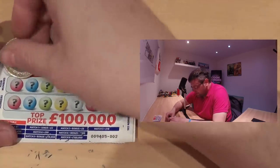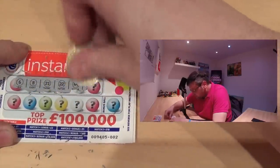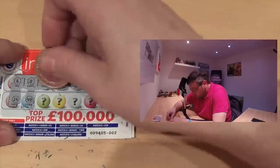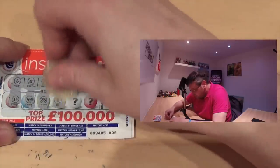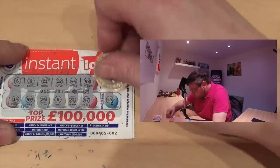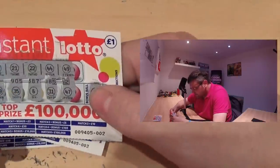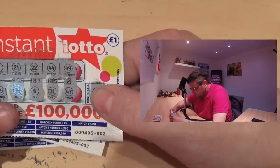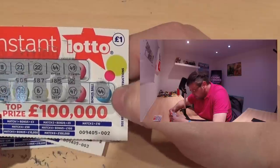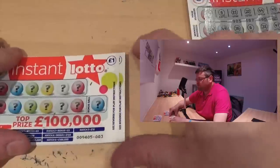Here we go again. Okay, 6, 8, 21, 22, 44, 49. 14, 49, 35, 6, two numbers. 31, 47, and a bonus. Yes, 44. So what have we got? That's a fiver, I think. So we matched 49, and number 6, and 44, so we get £5. That's the result, isn't it? £5 back. Nice. I only bought five of them.